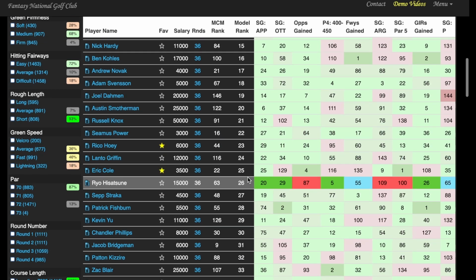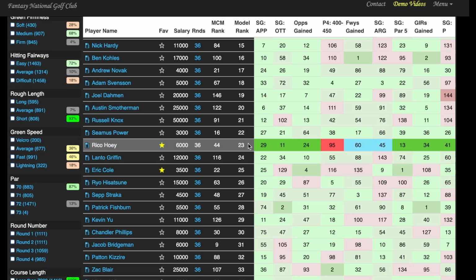Comes in at 60 to 1. Maybe it is time for old Rico, Uncle Rico, to get back in the mix here. You just always wonder if he can bring the putter. It's been pretty good, not great. You need him to have one of those weeks.